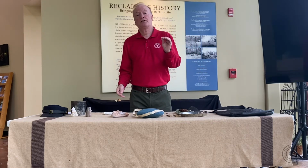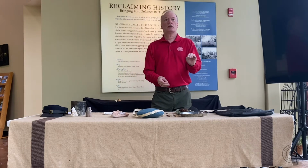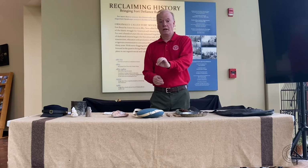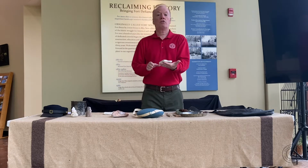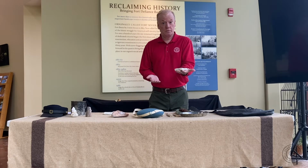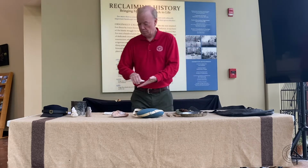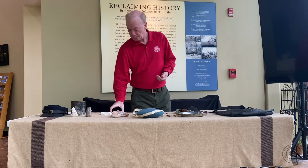And the ration, I meant to give the explanation of a ration. By Army terms, a ration is what one man consumes in one day. So a ration of these was 10 crackers. Times that by 3, because they're issued every 3 days, a soldier would be given 30 of these pieces of hardtack here. That's probably the most famous of the items that we're going to talk about.